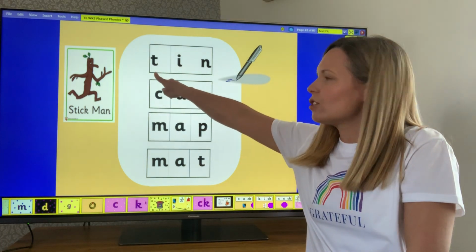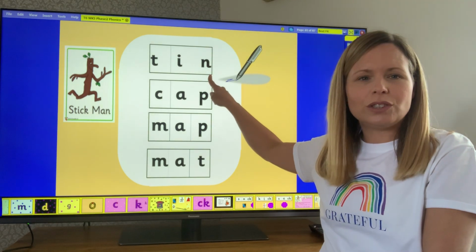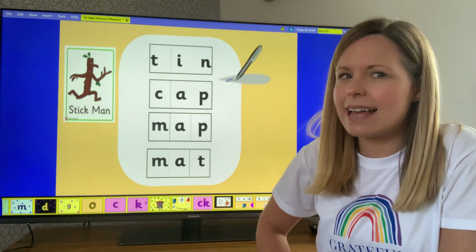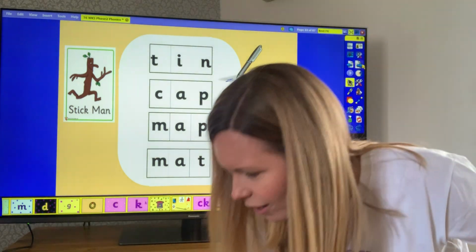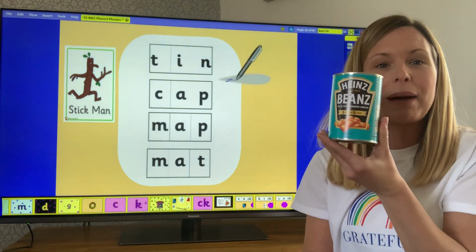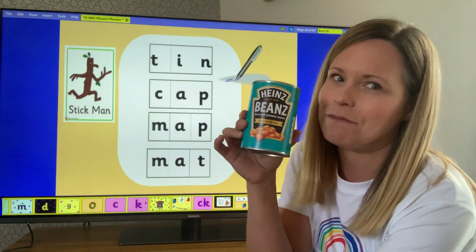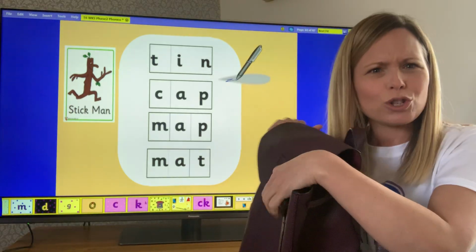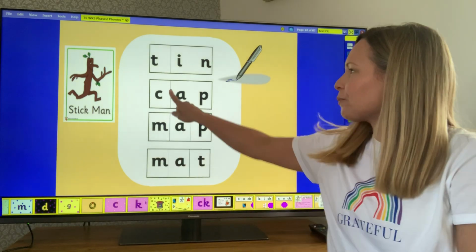Okay, we've got T, I, N. T, I, N. It's a tin. Okay, now, oh yes, I think I've got a tin somewhere. Let me find, here it is, look. Oh, it's a baked bean tin. Maybe he's going to have some beans on toast with his family when he goes on his adventure. So we'll pop that one in there. I hope it's not too heavy for Stickman. Goodness me.